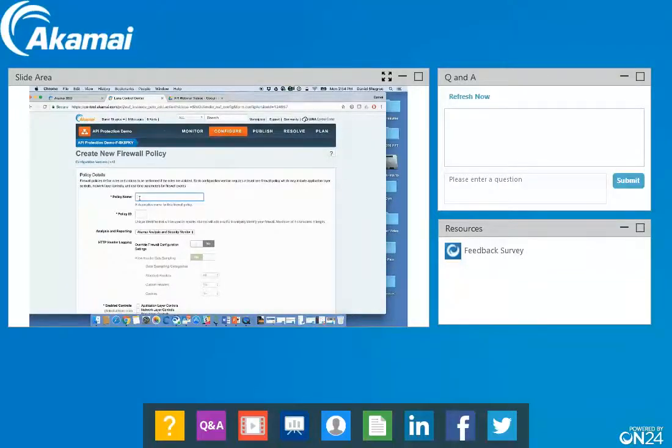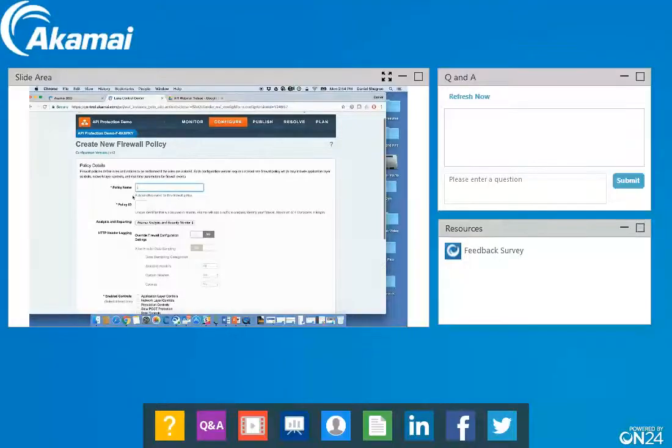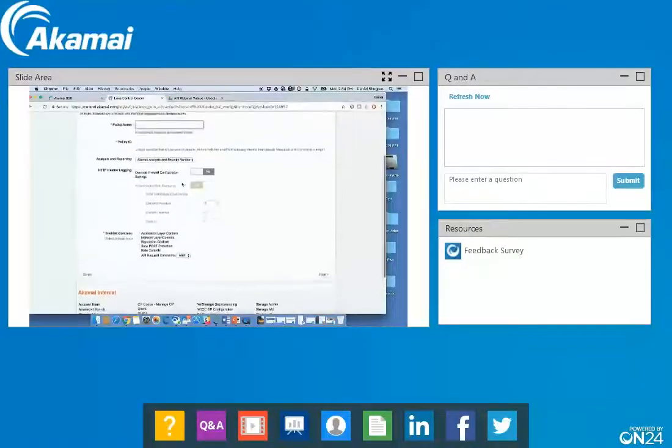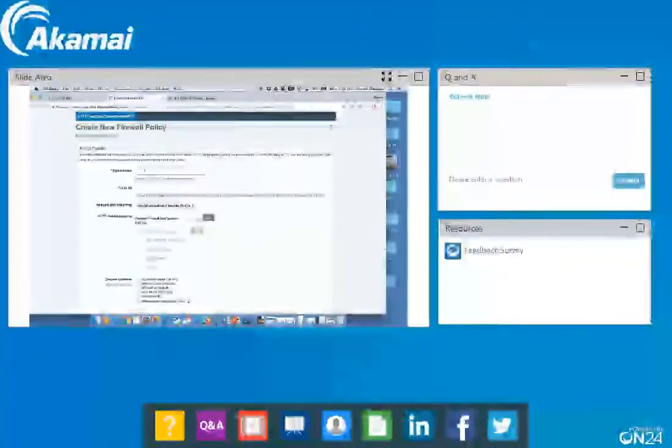Oops, that's not that. Give me 1 second. So I just clicked on New Firewall Policy. And as I spoke to you before, this is something that you could do for a whole group of APIs or for a particular API. But in this case, I actually meant to click on Rate Policies. So let's go back. Oops. All the way up to the back button.